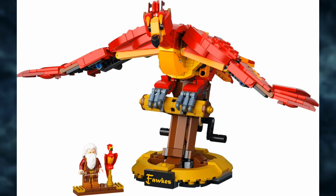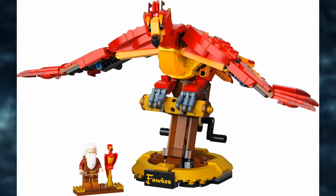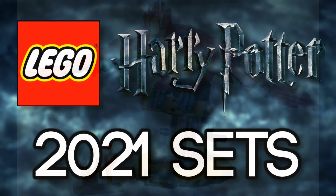Either way, I think this makes for a great display piece. That red and yellow just pops and it looks really nice. We will be getting one minifigure in this set, that being Dumbledore, as well as a minifigure scale Fawkes. And this set is rumored to retail for 40 bucks, but again, I could be wrong on that. But yeah, I think that pretty much does it.